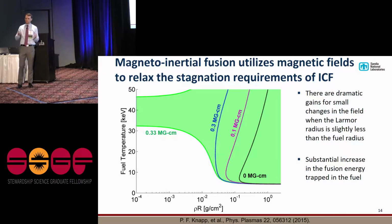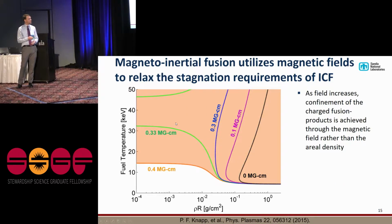So as you go just a little bit higher in magnetic field, where your Larmor radius is now noticeably smaller than the actual fuel, you start to open up a much larger region of parameter space. And if you keep going, you're now relying more heavily on the magnetic field to trap the particles than you are on the actual areal density to deposit the energy. You still need the density there so that energy gets deposited, but the particles will be trapped for a long enough time just by the magnetic fields.